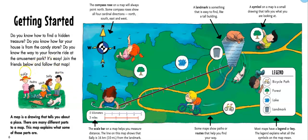Oh, I just love this illustration here because it's labeled. So the author or the illustrator has labeled each person so I know who they are. So this here is Yuli, Pedro, Nick, Sally, and Martin. Those are the main characters in this story. And then down here we also have Max and Ollie. They are also characters, and it looks like they might be some pets.